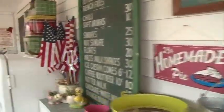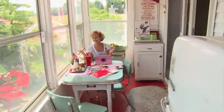Welcome to my back porch, otherwise known as my office. This is my favorite place to work, and actually some of my all-time favorite recipes have been developed on this very table. And I wrote most of my cookbook on this table. I absolutely love it. The sun comes in, you can hear the chickens crowing. Super happy back here.